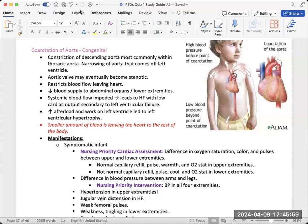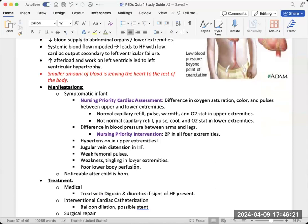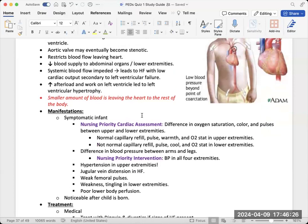So remember, there's a problem with the aorta. The aorta is becoming stenotic. As a result, the left side has to work harder to get the blood out to the rest of the body. As a result, the muscle of the left side hypertrophies, which can lead to heart failure. Meaning there's a smaller amount of blood that's leaving the heart to the rest of the body, okay? So in a symptomatic infant, the nursing priority cardiac assessment is looking at the difference in oxygenation, color, and pulses between the upper and lower extremities.